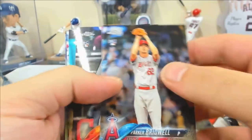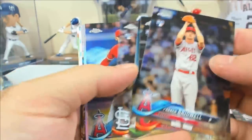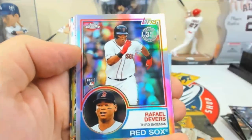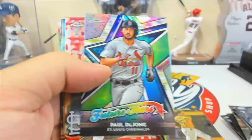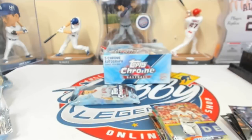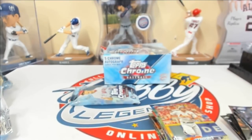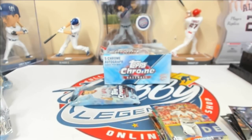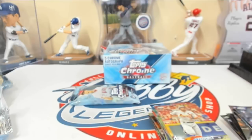Ronnie Jr. Andrelton Simmons, refractor. Devers, 83, rookie, future stars. So now we are 2 purples, 2 blue waves, and a regular blue. See if we can get that gold or better here in the last case.